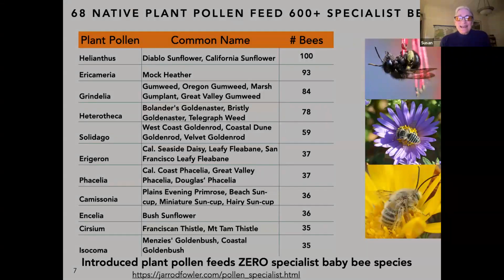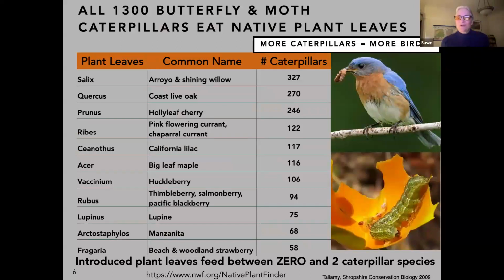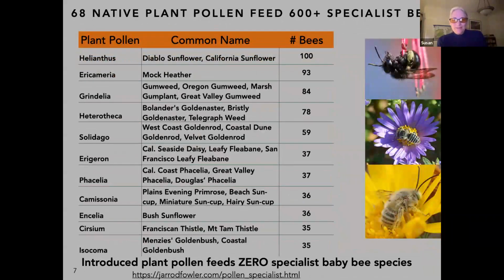But over 600 of those bees are pollen specialists. They have to have particular pollen to feed to their baby bees for us to have those bees in our landscape. And so if you compare this plant list, it's a great plant list, to this plant list, also a great plant list, you're going to see real differences. And so I'm just fascinated that there's this much real difference.